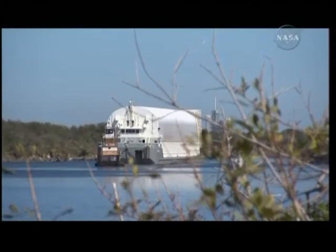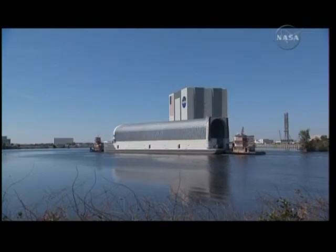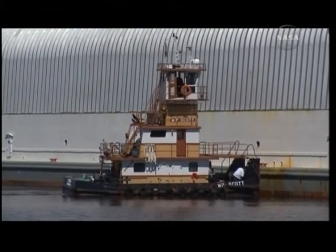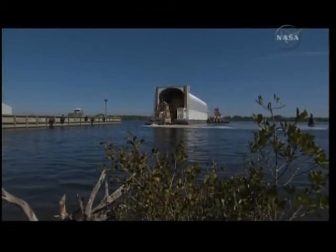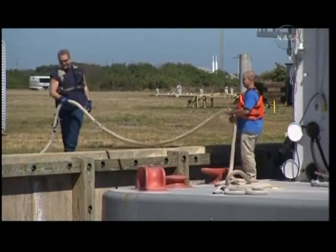So what you're seeing there is a couple of the contract tugs, river tugs, that we use to be able to maneuver the barge through the rivers. And that barge's only purpose is to bring external fuel tanks. That's what it does. Yes, that's what it is.